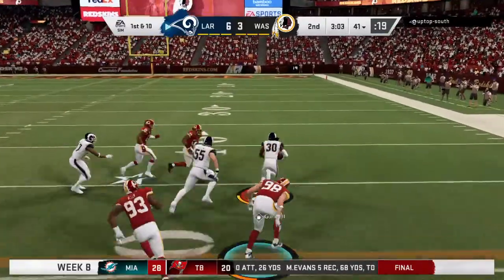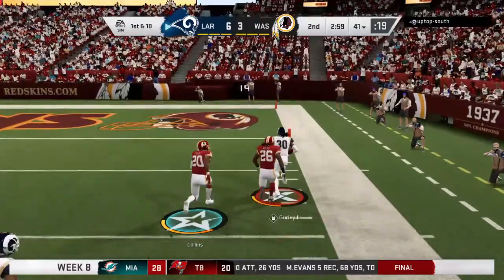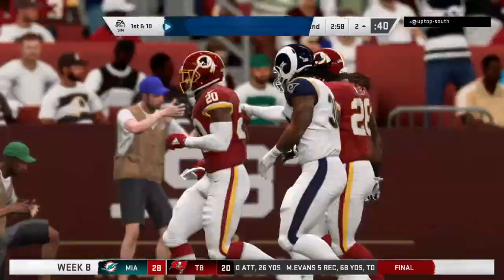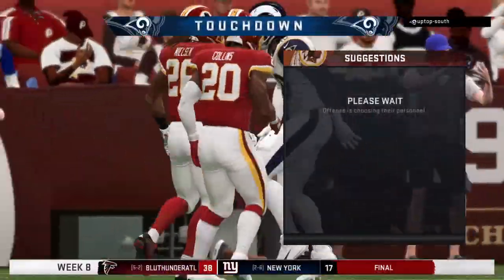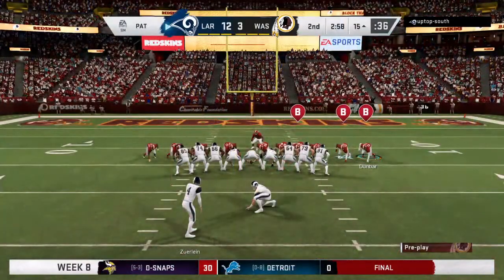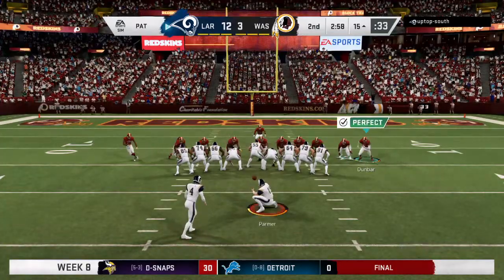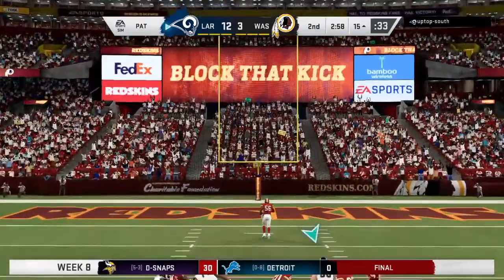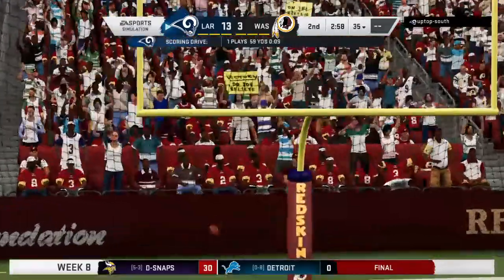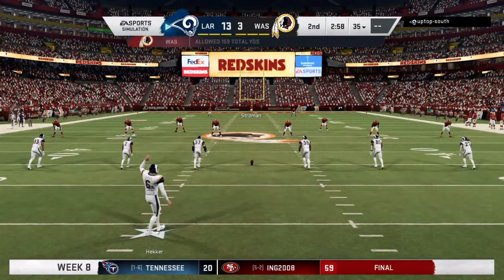Gurley. And he'll get into the end zone. Touchdown, Rams. Todd Gurley with touchdown number 7 on the year. And the Rams strike quickly here for 6 points. Zerline connects on the extra point, and the decision to just kick the extra point winds up successful.